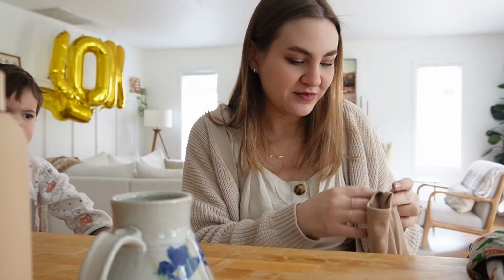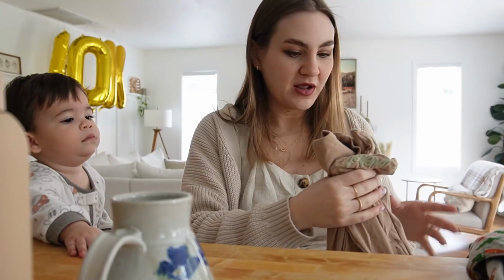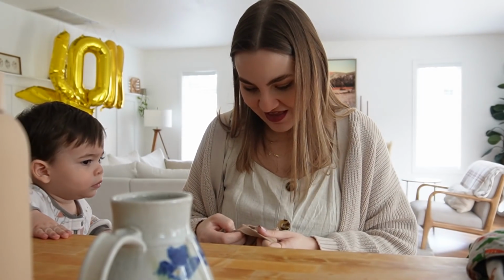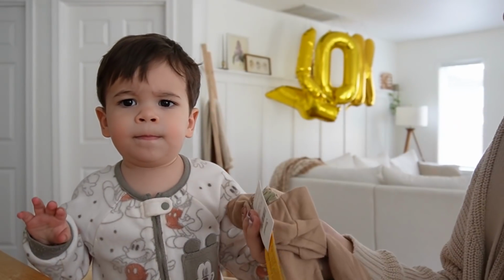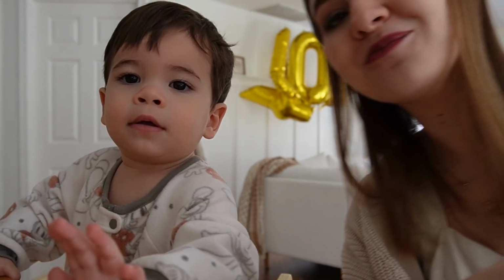They had so many colors and patterns, and they were like 12 bucks each, which for pajamas, I'm super down with. And I had a $25 gift card, so they were basically free. But I'll let you know how I like them. The brand is Leverett. Do you like your new jammies? Mm-hmm. Bye-bye.